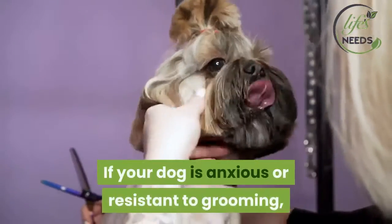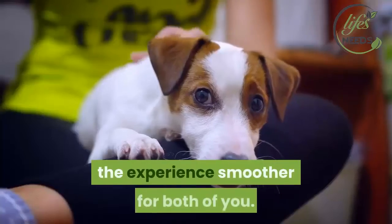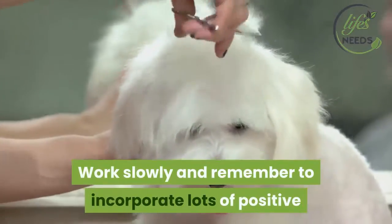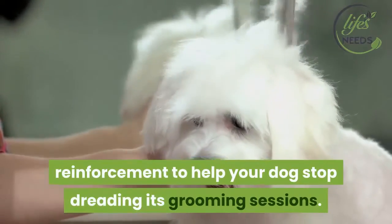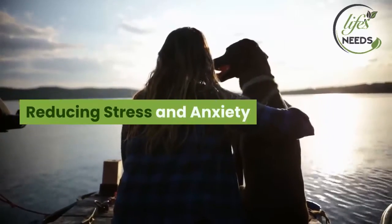If your dog is anxious or resistant to grooming, there are lots of things you can do to make the experience smoother for both of you. Work slowly and remember to incorporate lots of positive reinforcement to help your dog stop dreading its grooming sessions. Method number 1. Reducing stress and anxiety.